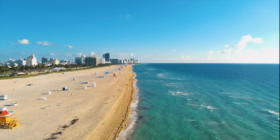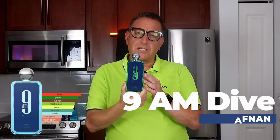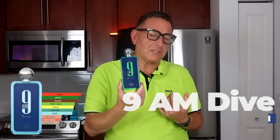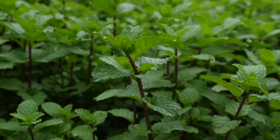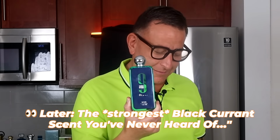The next fragrance is one of the best fragrances for the summer. Even in the high heat, this can do the job. The longevity on my skin was about 6 hours. On some of my other friends' skin, they claimed 8 hours. You have a beautiful lemon mint with beautiful juicy black currant. And remember that note, black currant, because we're going to come back to it.